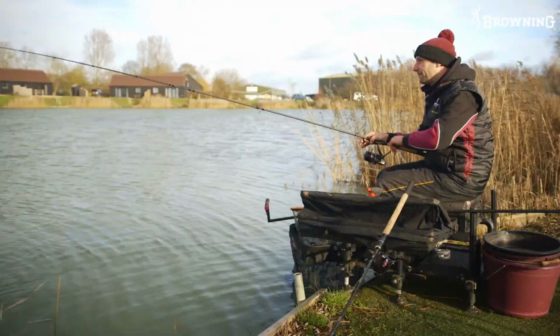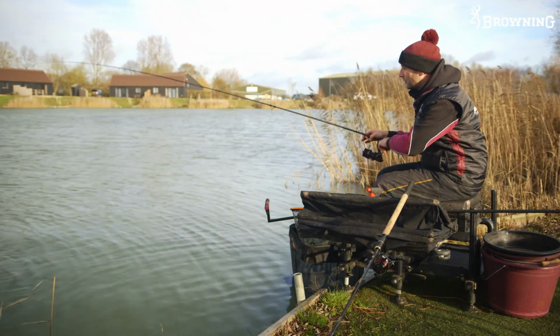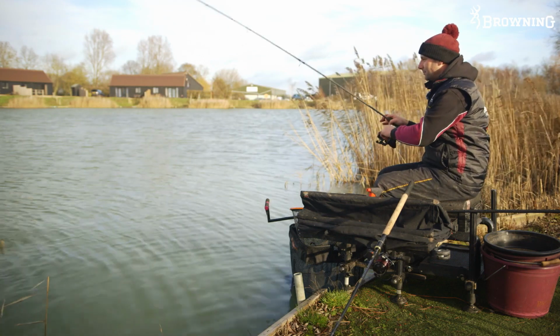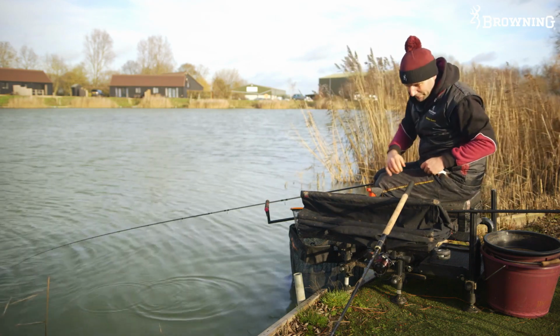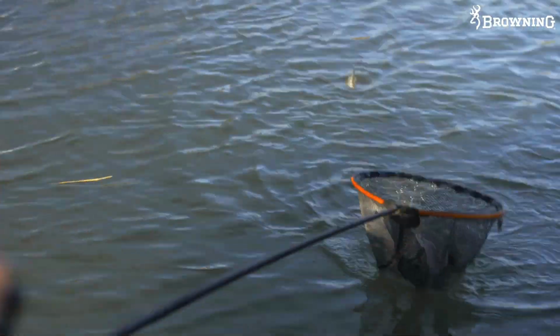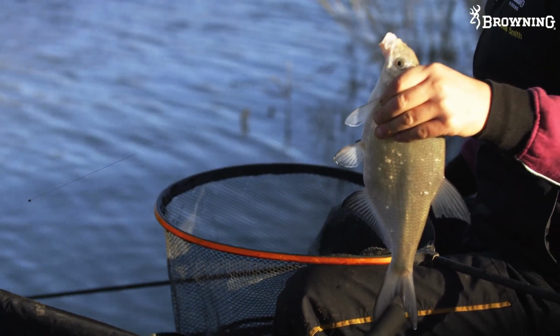Neither me or Bob have fished the lake, and just over a week ago now it was frozen solid, so it's just a case of taking it slowly and building the pegs up, really. I managed to sneak a couple of early skimmers, and I said plenty of bites, but lots of roach, rudd. I've had a crucian.